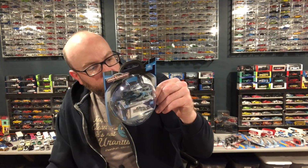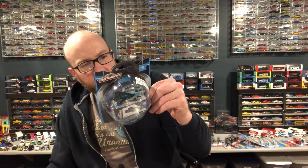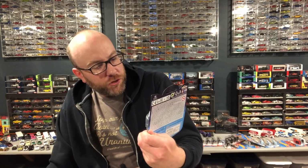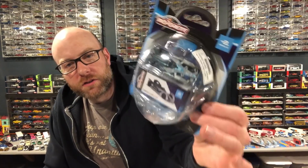But yeah, Formula E and the Formula E logo are registered trademarks, so this is a licensed vehicle. It is Majorette, imported by Jada Toys, and this I found at Meijer. It's got some interesting packaging. We'll look at that in the next segment. We'll open it up and all that good stuff.